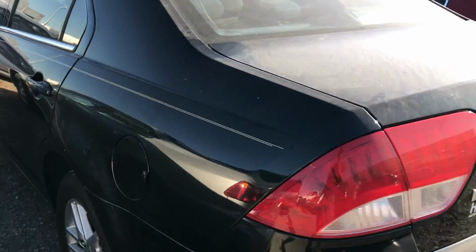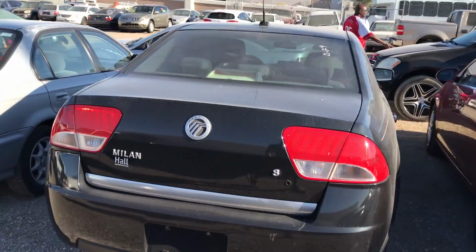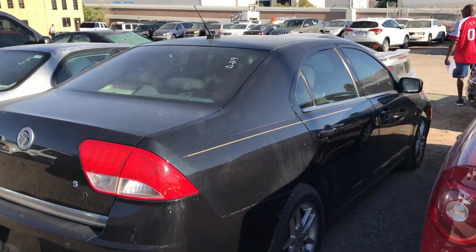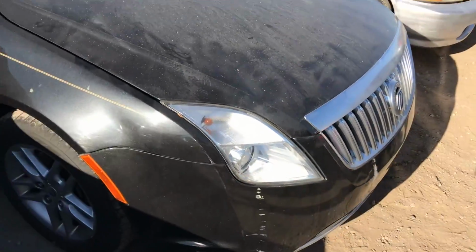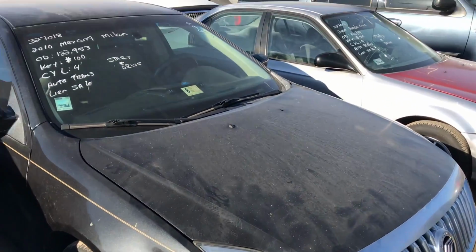But if you just look inside, the seats don't look dirty. I mean, they're dirty, but they don't look really bad. The inside actually looks all intact and pretty fair for the most part. Black in color. Looks fairly decent, guys. I don't know too much about Mercury, but I'm sure they're out of business at this point. But it does look like that Ford Focus, and it does seem like a pretty good car. So we'll check it out and see how much it goes for.